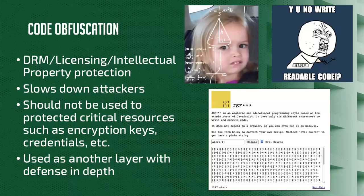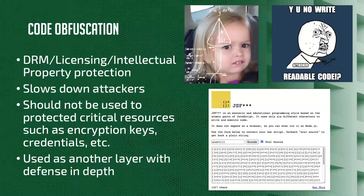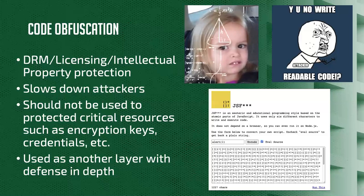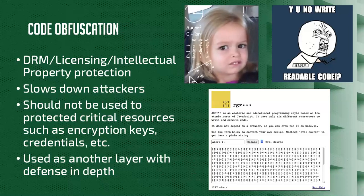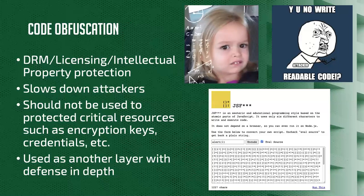So the purpose is to slow down attackers, but it shouldn't be used for protecting critical resources such as encryption keys or credentials. Again, this isn't a fix if you've got an encryption key hidden to protect sensitive data, or you've got a database connection or hard-coded credentials with administrative-level access. Putting code obfuscation on it is not going to be the correct way to address that. It really should be used more just to protect intellectual property, or DRM and licensing type stuff, and it makes things a little bit harder. It's another security control that can be put in place. It makes it a little harder to understand the application. It shouldn't be used to defend anything that's attempting to be secured within the application source code.